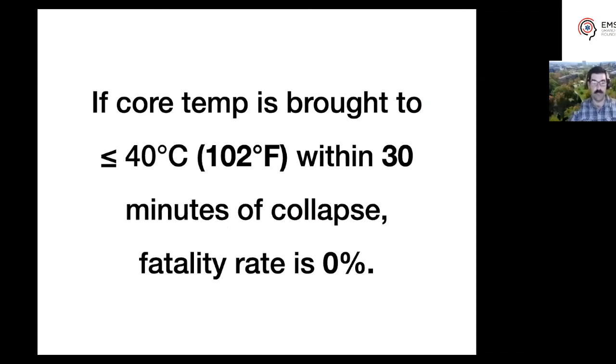So here's why that statement is true. If we can bring that core temp down to 102 Fahrenheit or less within 30 minutes of the patient's collapse, their fatality rate is 0. Across the board, 0. Not like 0 immediately, but they're still going to die in 2 years. It's 0, right? 100% of heat stroke patients will live until something else kills them if we can get their core temp down to 102 within 30 minutes. That is the goal. That's the standard. That's what we're trying to do.